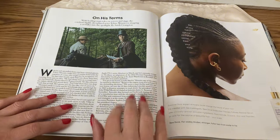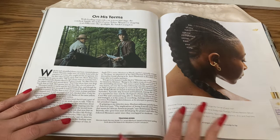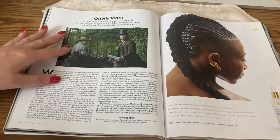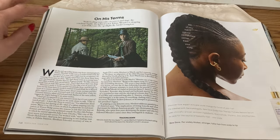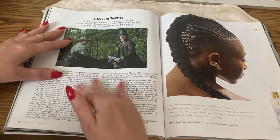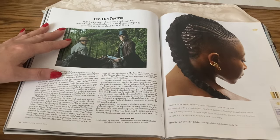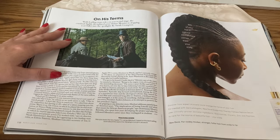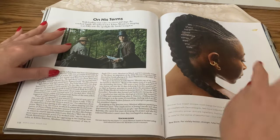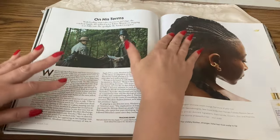This is Tobias Menzies starring in Apple TV's series Manhunt. And it's based on the best-selling book about the search for Abraham Lincoln's assassin. It sounds very good. He was in The Crown. And he was in You Hurt My Feelings, starring along with Julia Louis-Dreyfus. It sounds good.